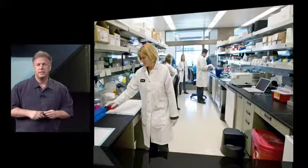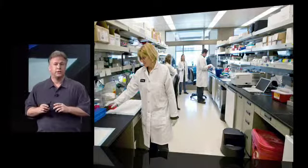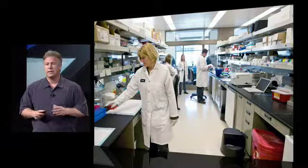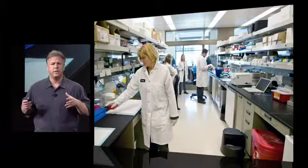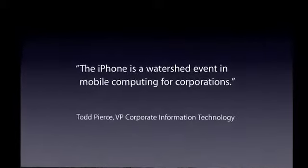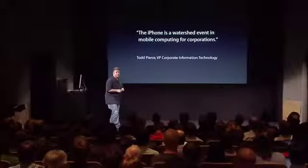And right now at Genentech, they have thousands of iPhones deployed across multiple organizations, from sales to R&D. And to get a sense for what the iPhone means inside Genentech, the quote here from Todd Pierce, VP of Corporate Information Technology: "The iPhone is a watershed event in mobile computing for corporations." Wow, that's incredible. I mean, they are an amazing company with thousands of iPhones.